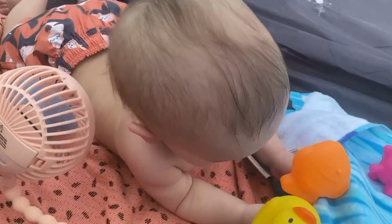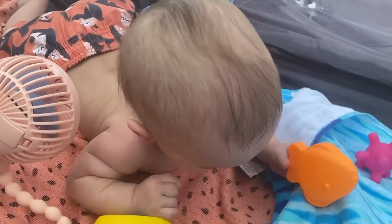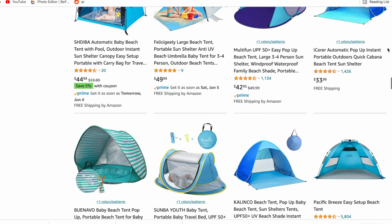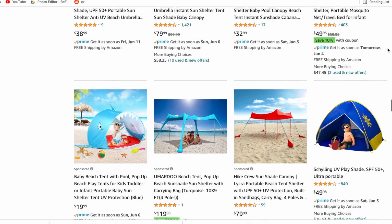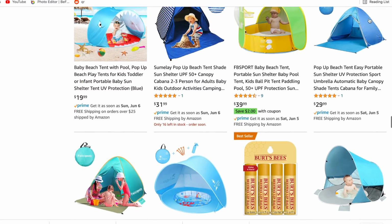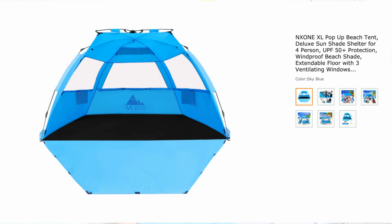And then there's one more thing I want to share with you guys that I had in Florida. It was this tent. This tent breaks down so small. It takes up no storage space inside of your beach bag whatsoever, or if you take a road trip, which is what we did, it took up no space inside of the car. It's super compact, but it is super big. It fit me, Matt, and Cooper inside of it, but it was mainly me and Cooper chilling inside of it, and it gives you plenty of shade.